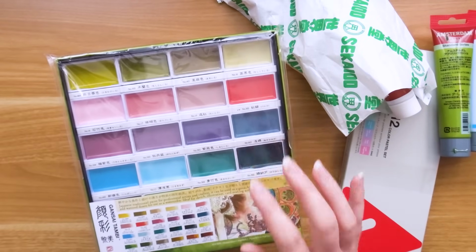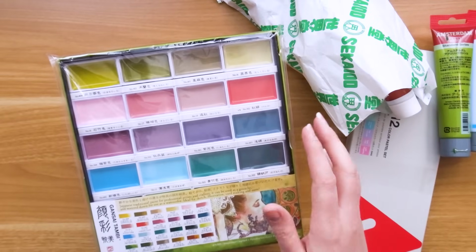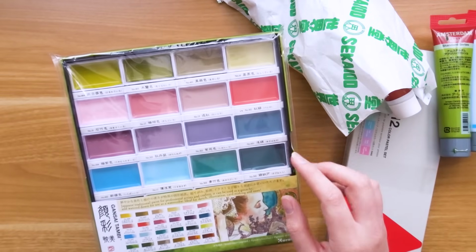There are a few that I don't use, so you'll see in a minute that I bought some individual pans, which I haven't been able to find in the UK, so I was excited to do that.